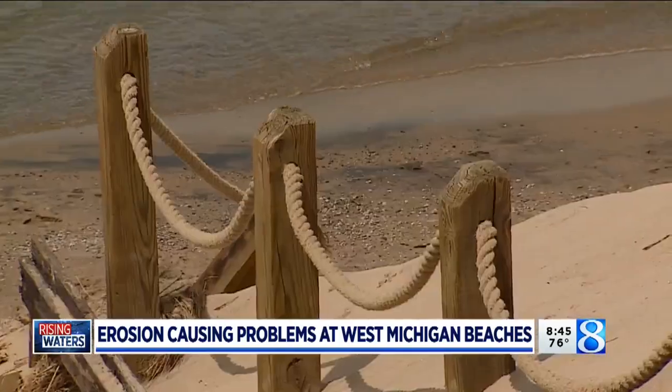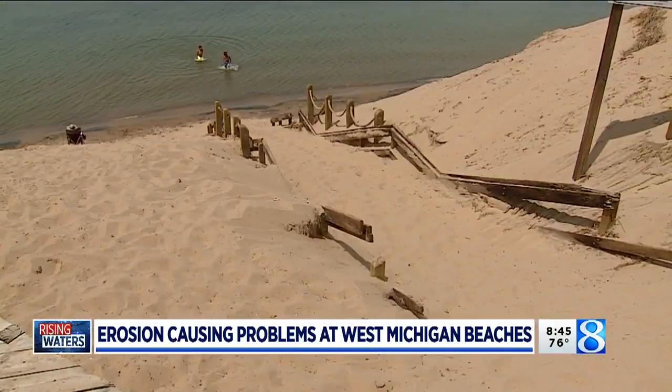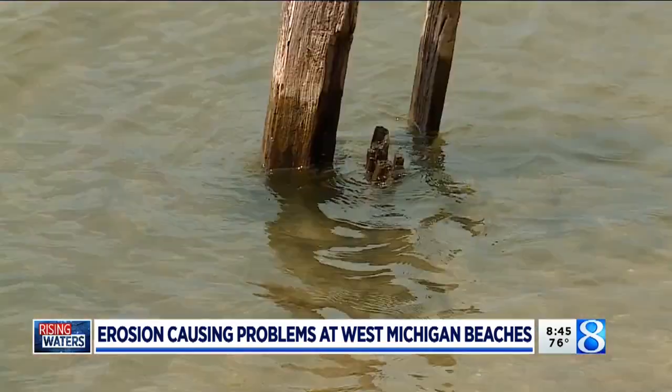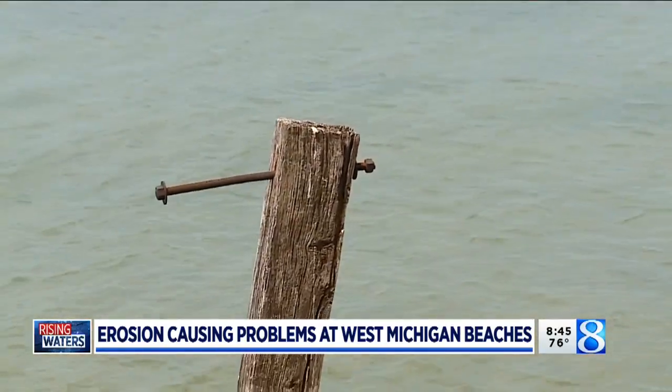At Pere Marquette Park, there's history uncovered. Stairs not seen for more than a decade once again mark the path. Erosion uncovering long-lost treasures, but also hidden dangers. As sand moves, things come up on the beach, they come up out of the water, so that is just something to be mindful of when you're walking the beach or swimming.